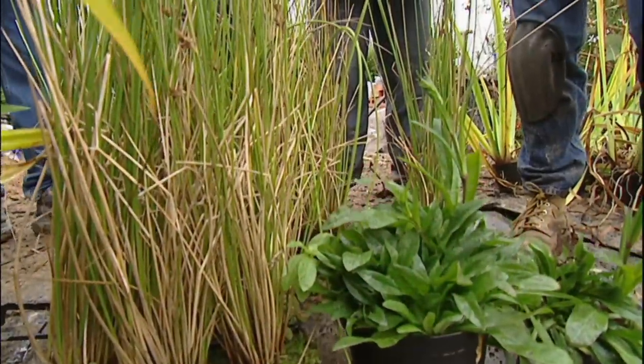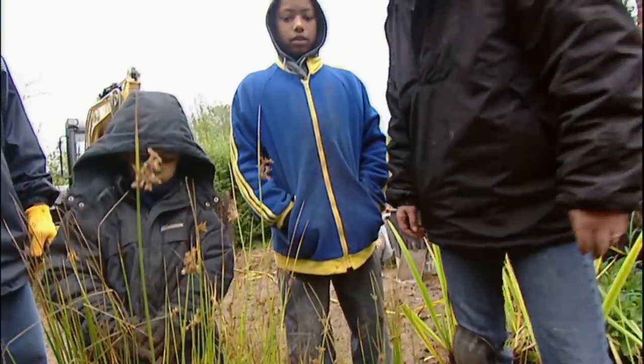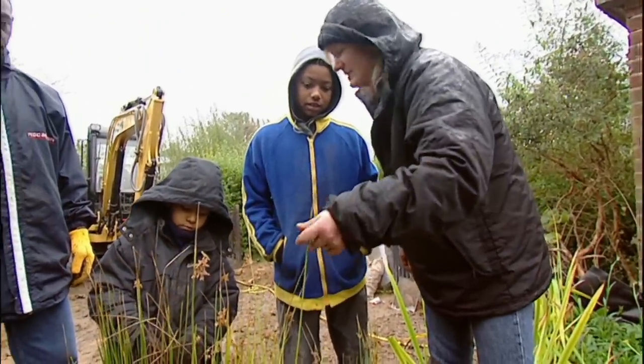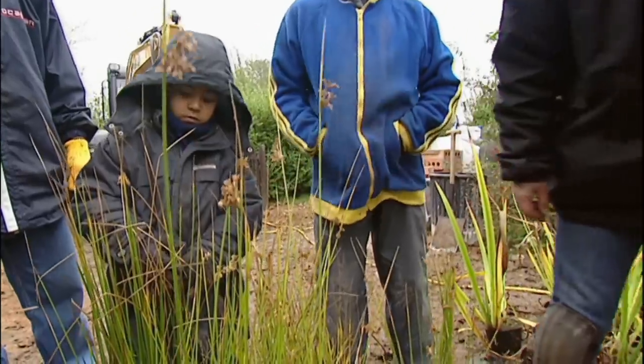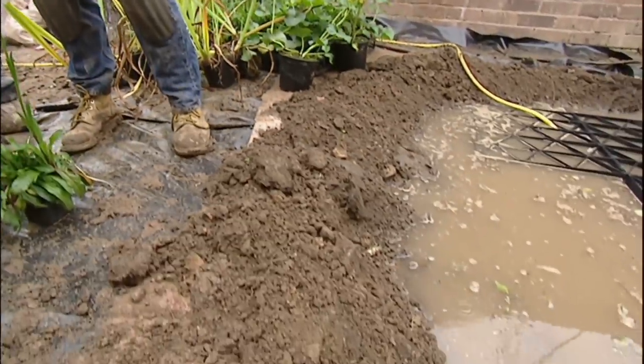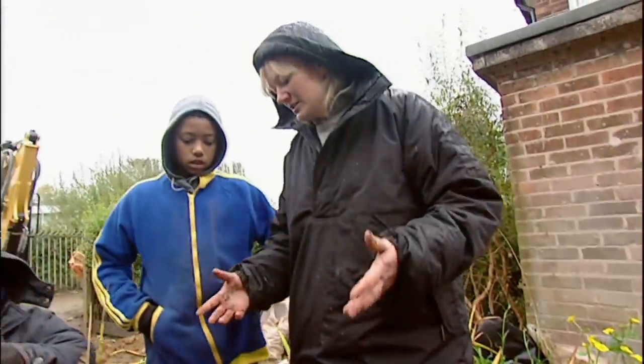Now comes a really exciting bit of the pool. Now we're going to put in these lovely marginal plants. What's a marginal plant? Marginal plants are the plants that live on the water margins, basically. So they all live in this zone here, which will be damp, but it'll have soil. And sometimes it'll be under the water and sometimes it won't, depending on the weather. And they love that sort of habitat.